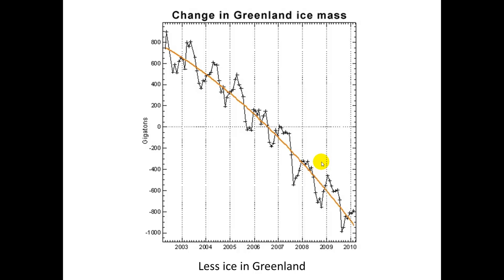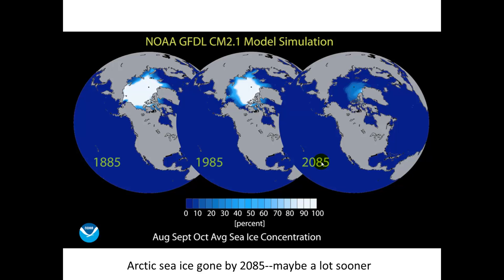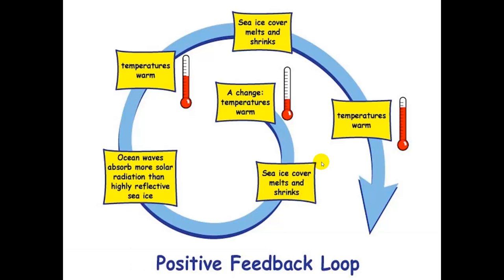Less ice also in Greenland. And here we see a model simulation, same deal, but they're predicting from this model that Arctic sea ice might be gone by 2085. Let's remind ourselves about positive feedback loops. As the temperature warms up, sea ice cover melts and shrinks, ocean waves absorb more solar radiation than the highly reflective sea ice. So less reflection, more absorption, temperatures warm, more sea ice melts and shrinks, and then more absorption, less reflection, causing increased temperature change, and it's a runaway effect.